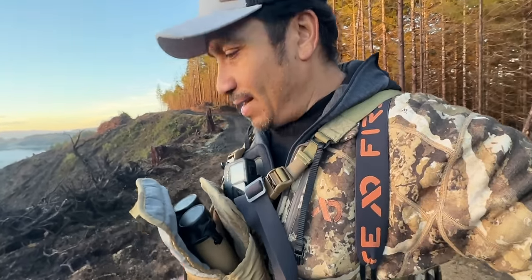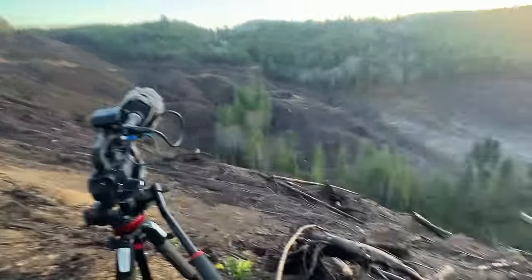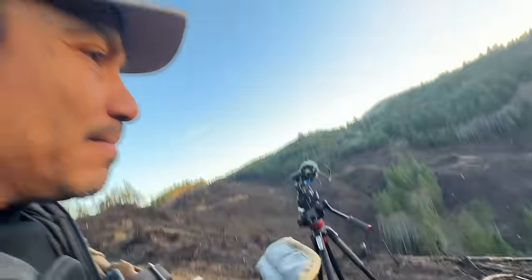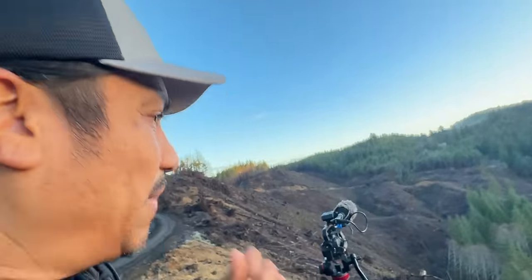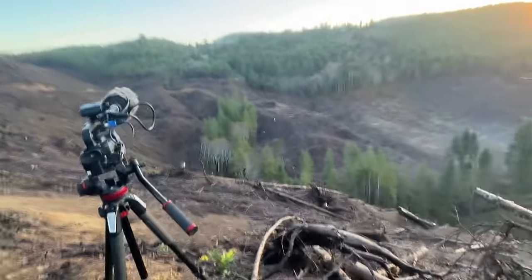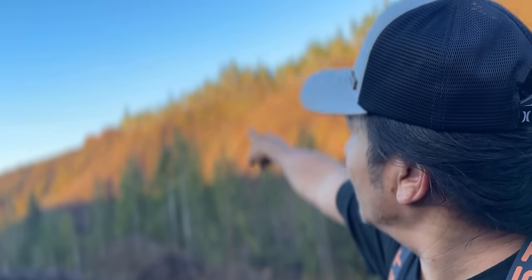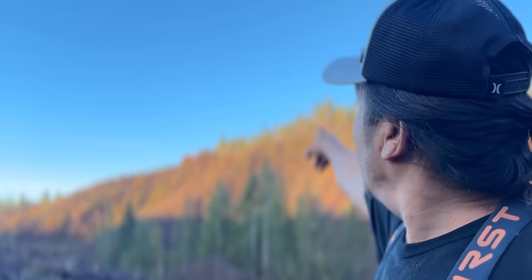I had to stalk him. It was so hard. It was so good. Guys, I am so pumped. I gotta make my way down there. My ear is ringing because of the shot. My first elk ever. Okay, I shot him from out there, up in the mountain, all the way out there.